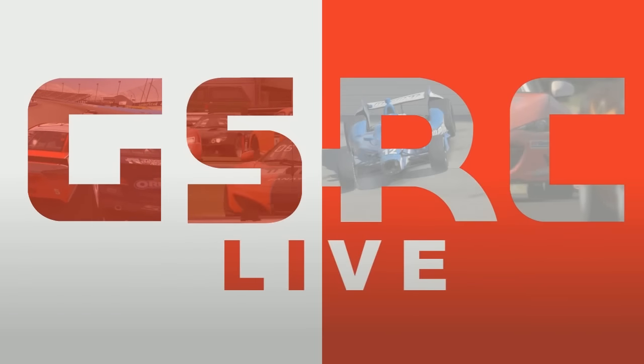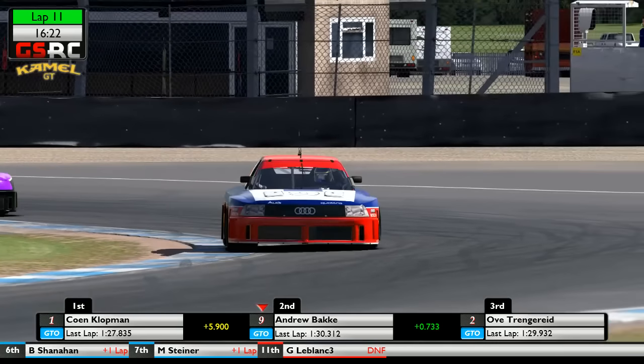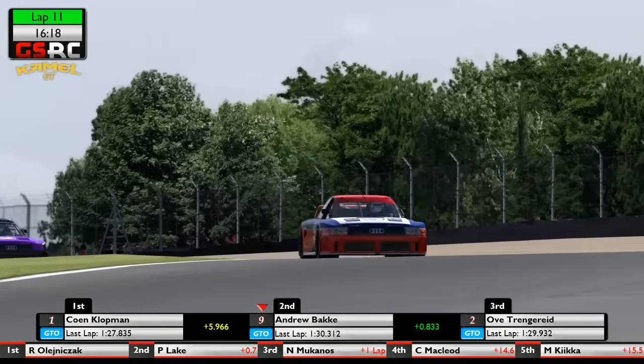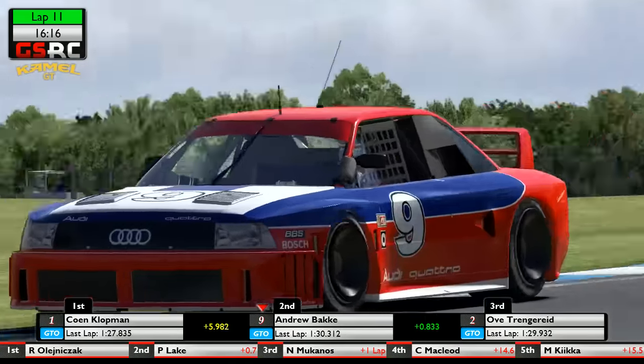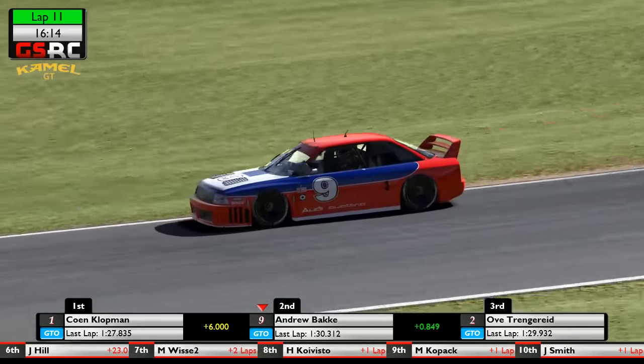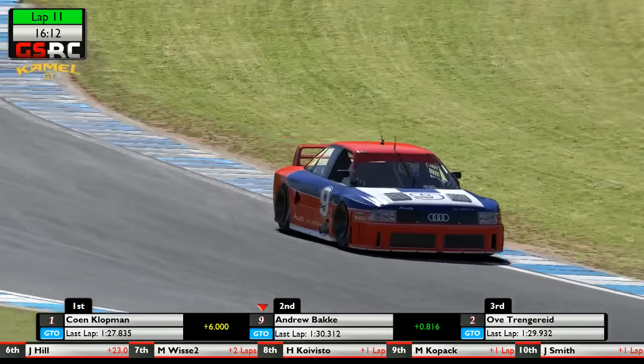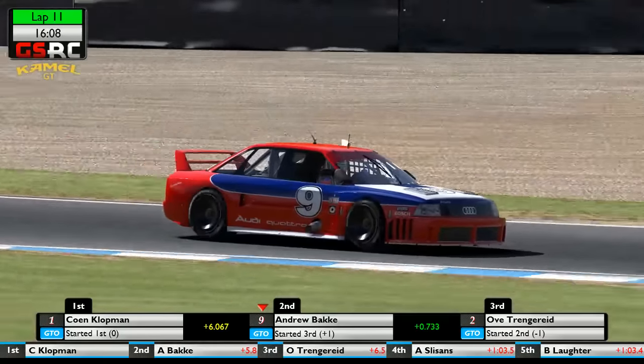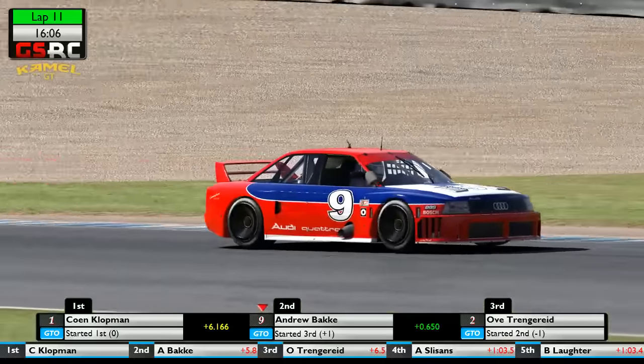No. The good news is I don't see, other than a few scrape marks, any damage on Andrew's car, so he got away from that okay. It's just one of those times that not only does the car being passed have to be predictable, the car passing has to be predictable.